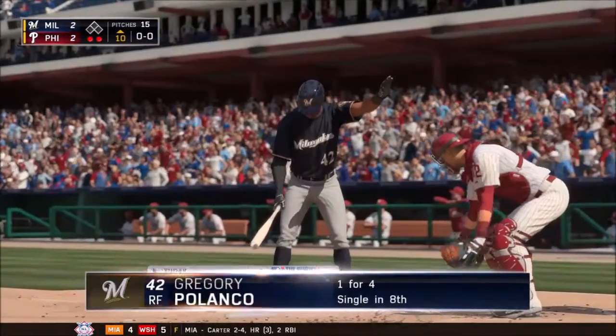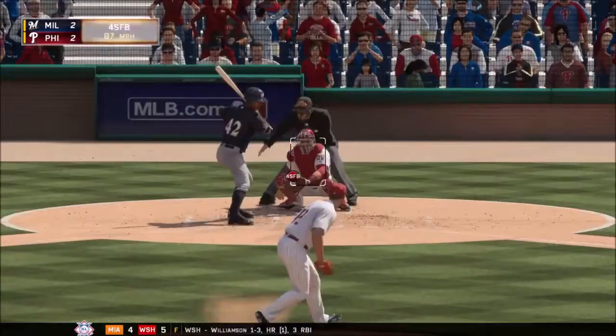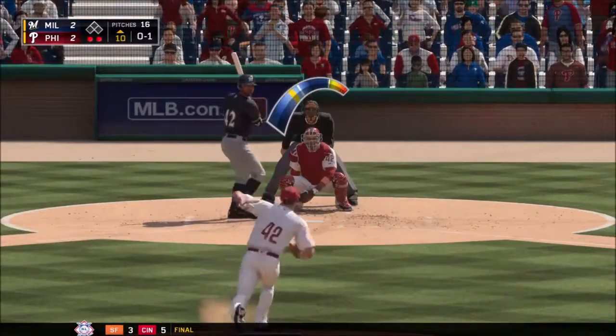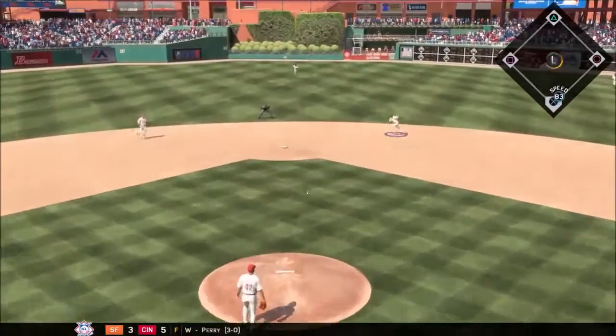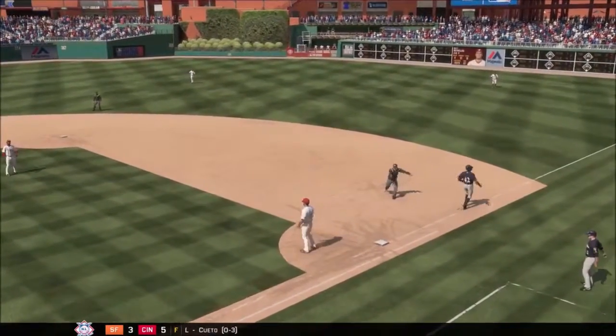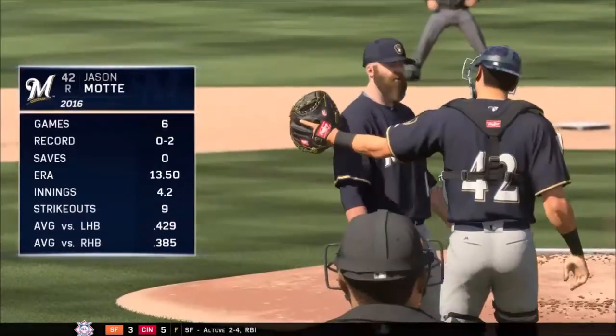Now batting, Gregory Polanco digs in, coming off a single in his last at-bat. Now a fastball on the inside corner, and he takes a look at strike one. Here's a little chopper up the middle. Gregorius bare hands it. He's out. Oh, what a play. Adam Eaton will stay in the ballgame as he takes over in center.